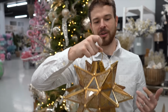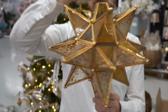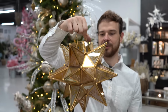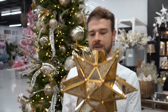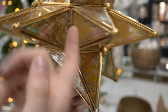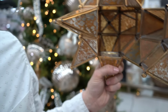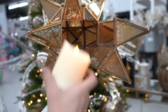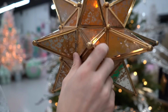This is our antique gold star lantern. They're patterned off of a Moravian star, but these are great not only because they're a beautiful piece and would be a great ornament, but they also have a little latch right here. It's very hard to see because it's very tiny, and they'll open. And then if you have a candle in your back pocket, like I always do, they are actual lanterns.